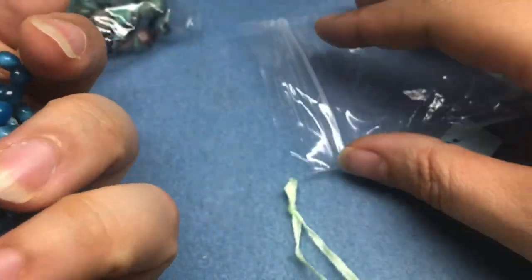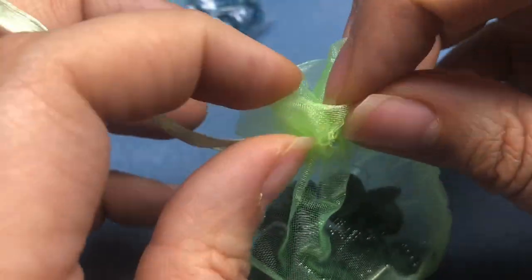Little nugs. Sometimes I call Goldie a nugget, or my little nug, or my noodle, or my chicken noodle soup. But she's got a lot of different names.